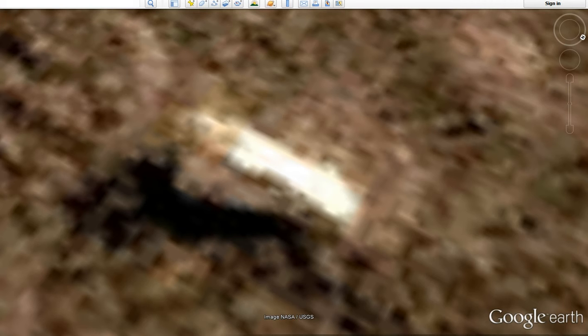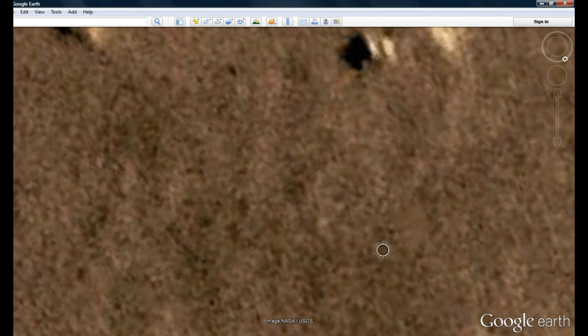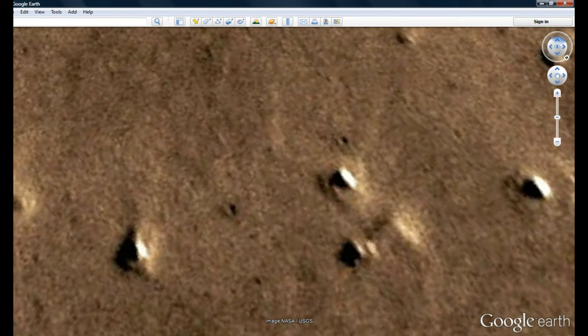Okay. I'm putting this on hold and see if I can find what I'm looking for again. Okay, here we are again. I pinned this area, so hopefully we can find it again. But take a look at what we have here.